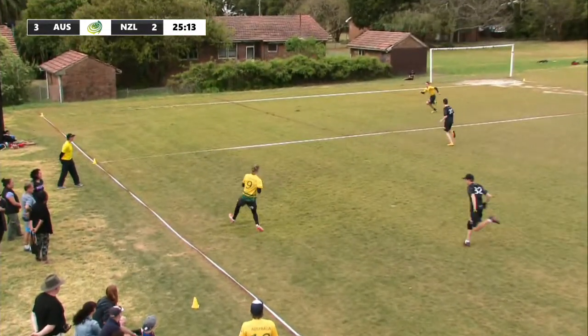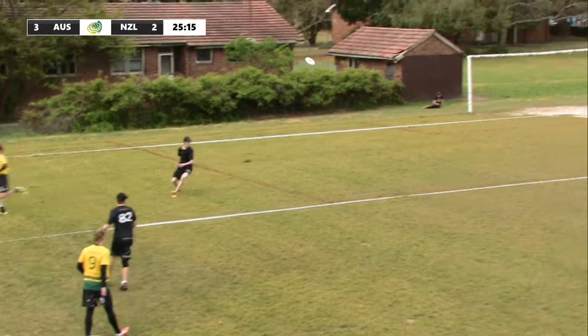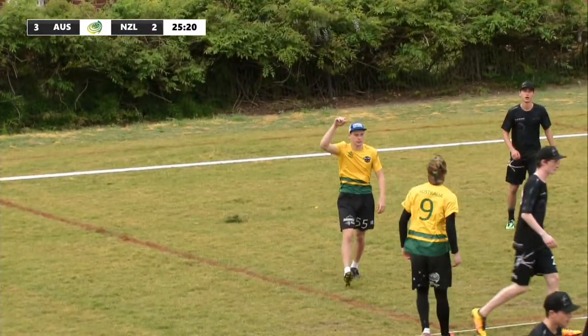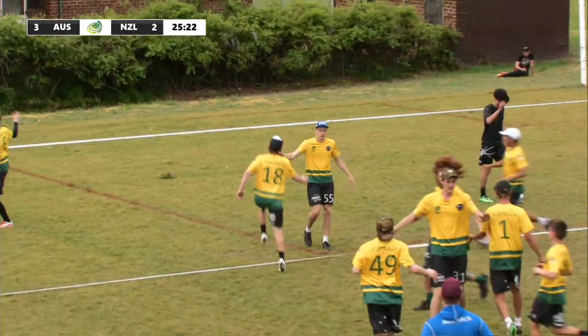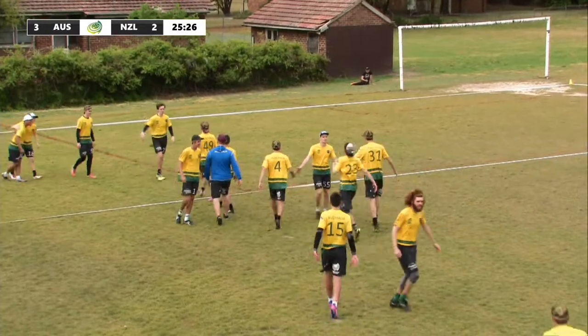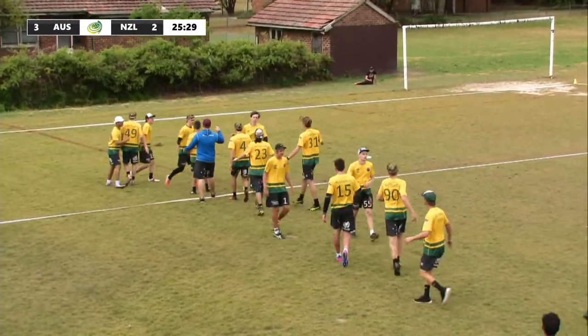It's got speed. Hannah has a disc. Oh, that's a lovely cross flick. Great work there from Hannah and Julio. It goes to Lachlan Eichner for the goal. Again, it's the big confident throw from Lelly, who manages to break open the field.